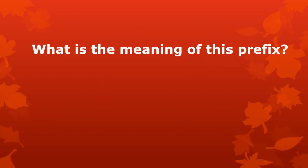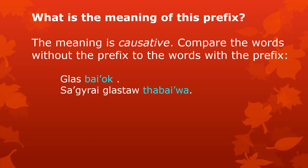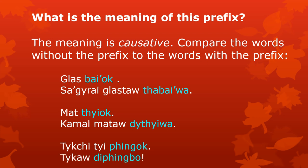So, what is the meaning of this prefix, you may ask? The meaning is causative. Compare the words without the prefix to the words with the prefix. Glass bayok. Sagrai glass tau tabaiwa. Mat tayok. Kamal matau de tewa. Tukchi toi pingok. Tukau di pingbo.